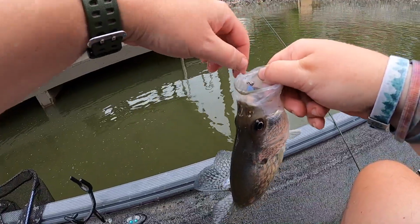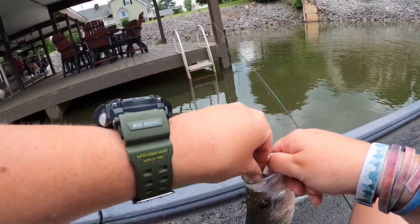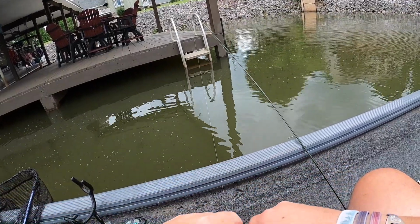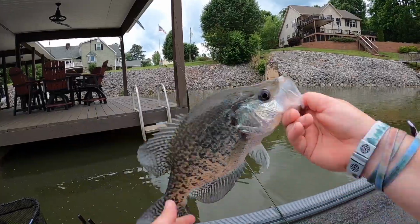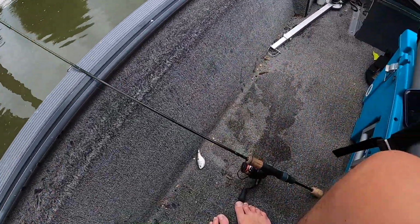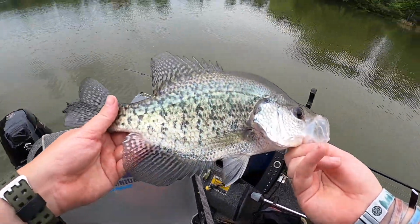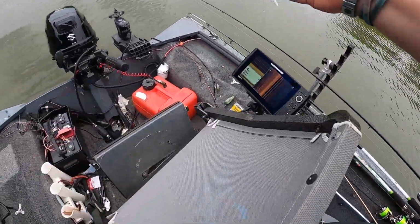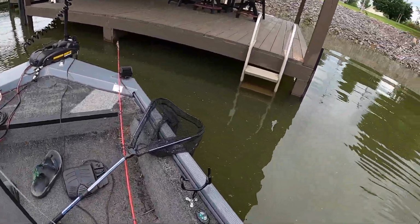Man, that's a monster crappie. Good Lord. That is a mondo right there. God, look at the size of that crappie. That is a big old crappie. I'm going in the bucket. That's a big one right there. Out of the way. Big old crappie. Man, that's a big one.